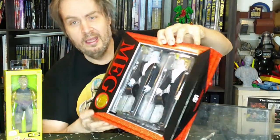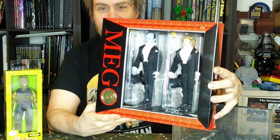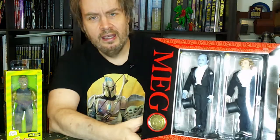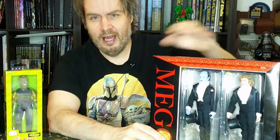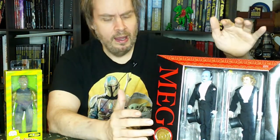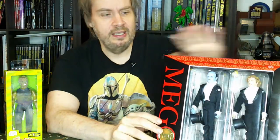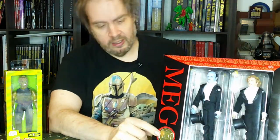Now, the other box here is the Young Frankenstein set. First off, horror comedy, and definitely one of my favorite movies of all time. I've got to say, I love Young Frankenstein. I've even worked on an idea for a novel that's similar, but it's definitely in the Frankenstein mythology. But this here is a great looking set. This is a lot different. Mego, to my knowledge, has never produced anything like this. It's a very nice, very regal looking set. Little collector coin down here.